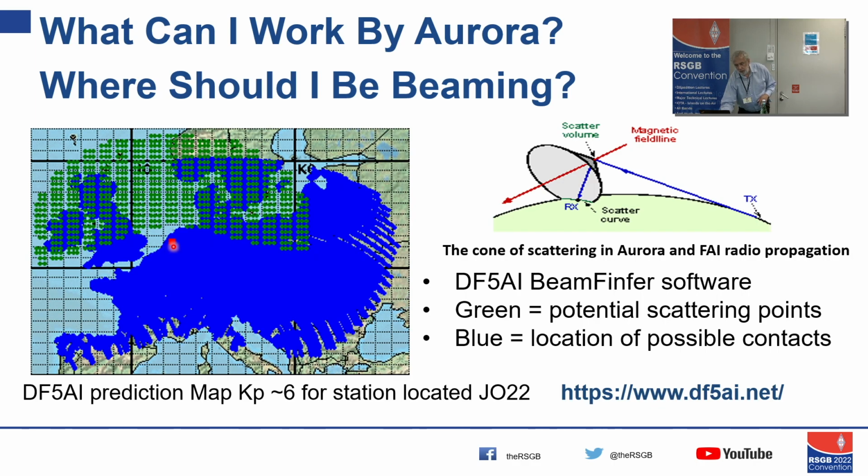When you actually split it down, if you have a look from the 2 squares, you can work down almost to the east. And when you work down to the east, you will work the stuff furthest away to the southeast. Actually, working the furthest DX in the UK generally comes down to how far east you can beam rather than just beaming north. There are exceptions.